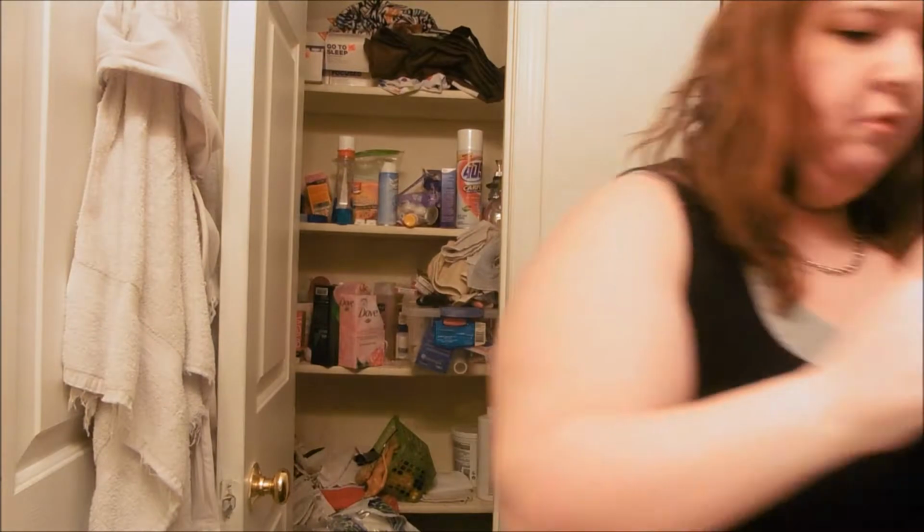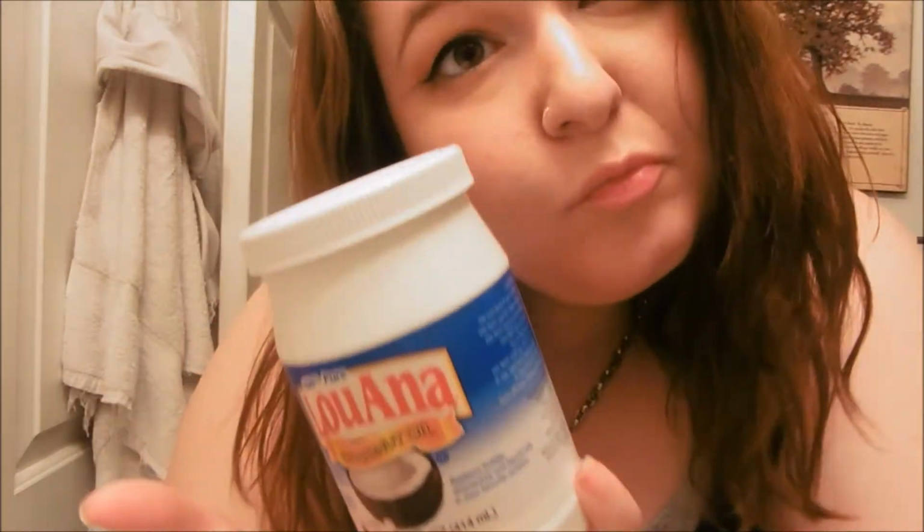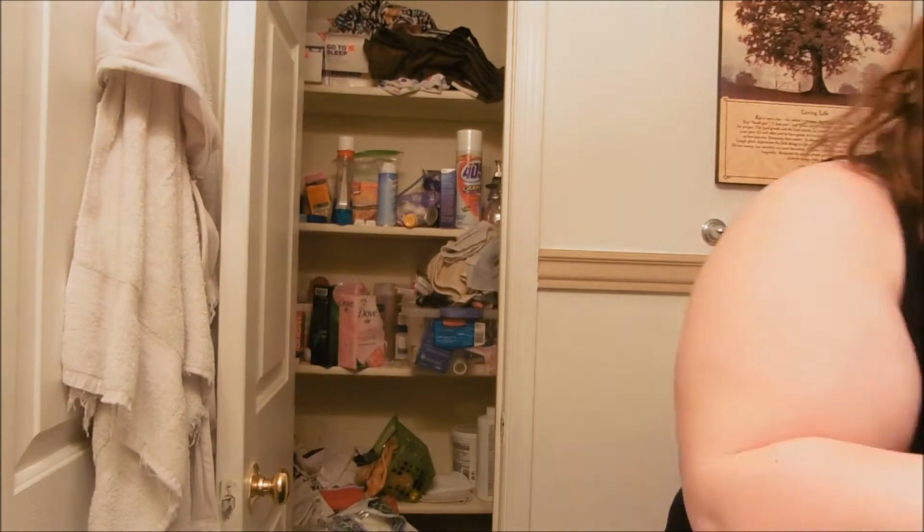This is my get unready with me routine. First, I'm going to start with some coconut oil. I'm just going to use this to remove my makeup. It is the best makeup remover on the face of the planet, to be honest. Especially if you have sensitive skin like myself, coconut oil is just great. So right now I'm slathering it all over my eyes and using some tissue paper to wipe it off.